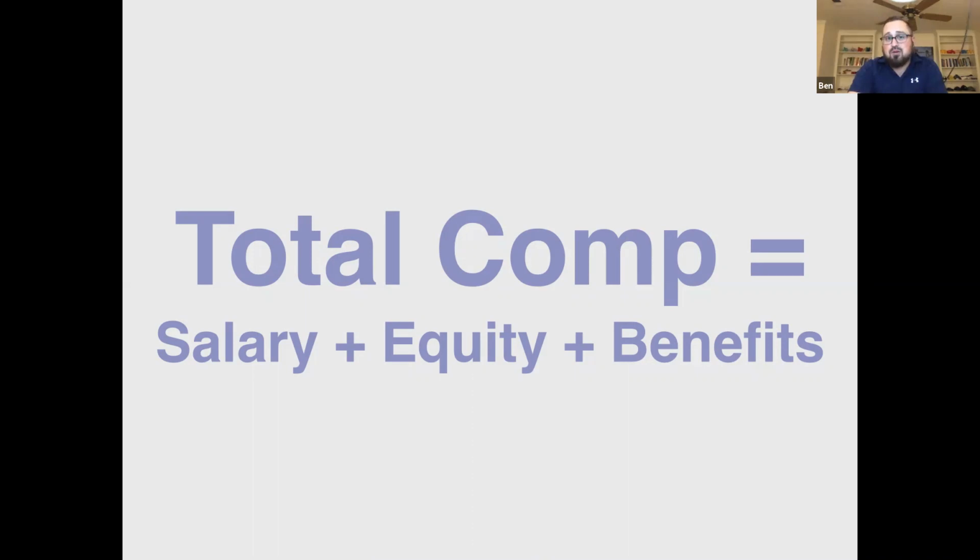As the companies get bigger, that's less of a concern, especially if they're publicly traded. If they're publicly traded, you're probably going to get RSUs that you can vest and sell quarterly. So it is pretty close to liquid comp.